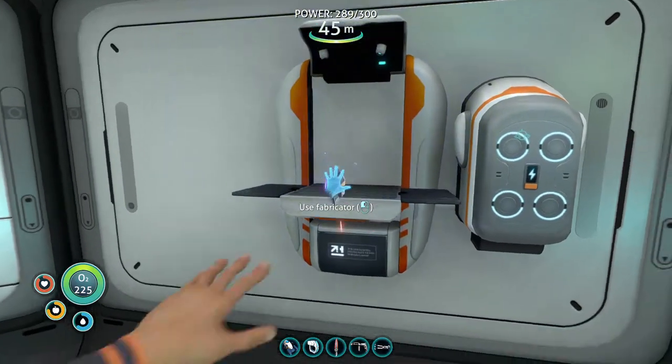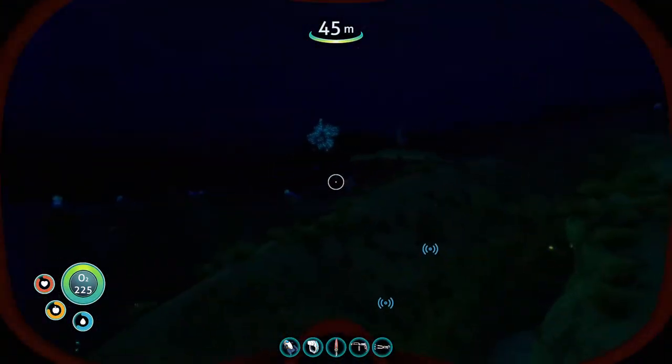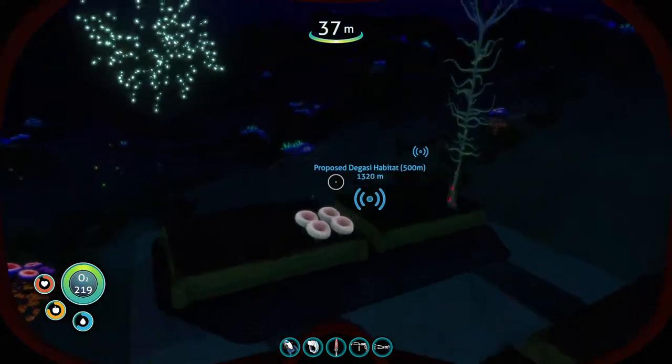Collect. Come on! Tony Junior! Oh, it's so dark out. That's okay. Look at our blood kelp. Look how it's growing. Look at those butt fish.